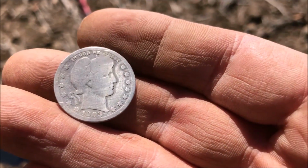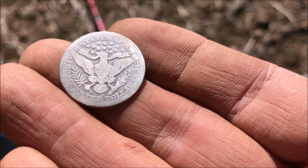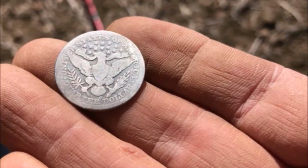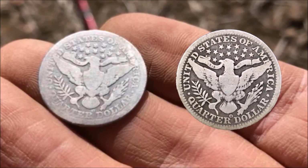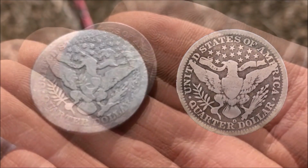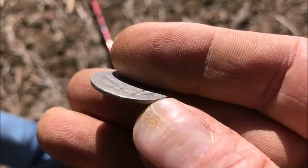1903 barber quarter, and it does have a mint mark on it. There's an O. You see right above the R in dollar, the R in quarter, and the D in dollar. Jeff looked it up. 3.2 million minted, Jeff. 3.5. 3.5 million. You asked. Congratulations, Charlie. Well done.